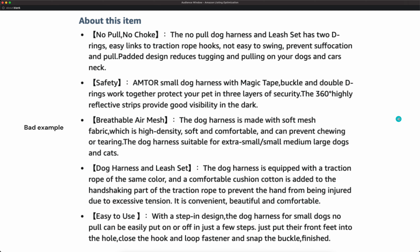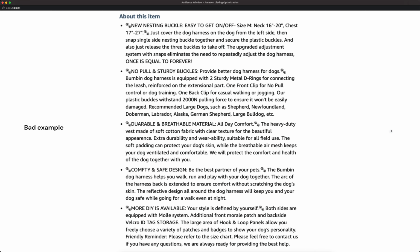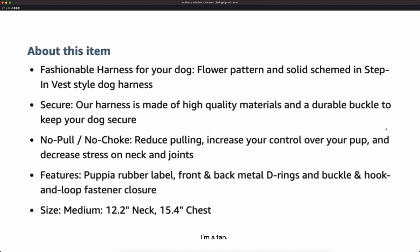Okay, this is a bad example. I hate this. I hate these brackets. This spacing is just bad. You can tell this is low-quality. Another one, what do you think about this? I'm not here to read a novel, okay? That's way too long, in my opinion. I'm a fan of this, really short, one sentence each line.